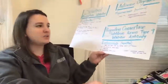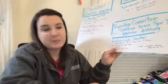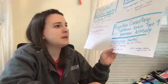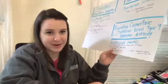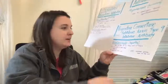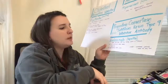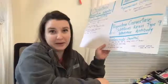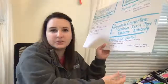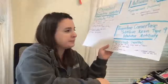Okay, the next drug category, you're going to just remember that it's PCSK9, but it's proprotein convertase subtilisin kexin type 9 inhibitor antibody. This is such a mouthful. Say that 5 times fast and you'll be out of breath. Okay, evolocumab, Repatha is the brand name, which is so much easier to say. I don't know why they have to make the generic name so difficult. Come on now, just make it something easy. You're going to sell it as something easy anyway.